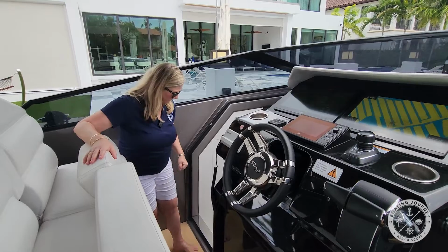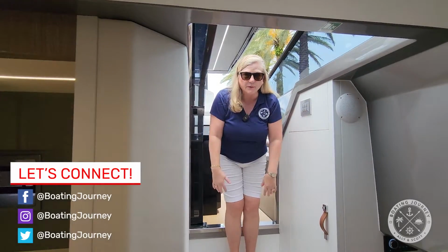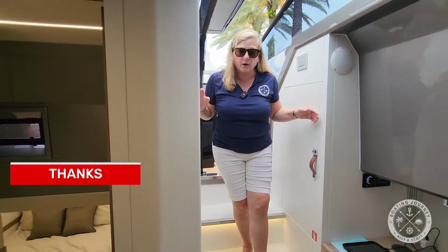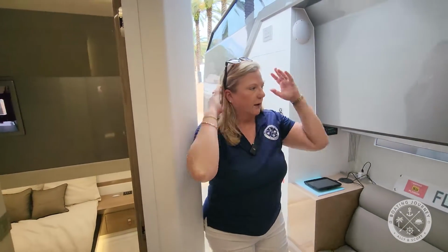Come on down. Wow, right off the bat, I love the openness. You don't have to worry about, you know, in our old boats, we always had to worry about our heads. And look how wide this is, and the stairs are not steep. No. So really easy to get into. Oh, and it feels good down here. Whew. Yeah, it is air conditioned and I'm loving it.